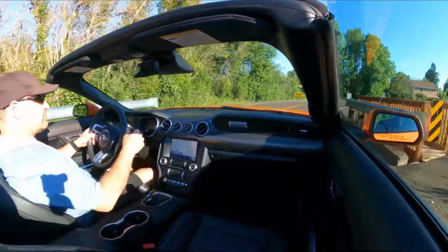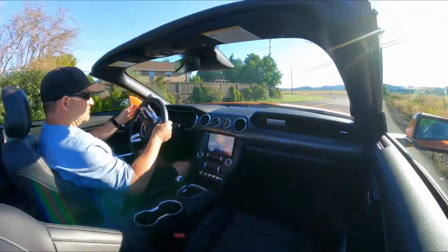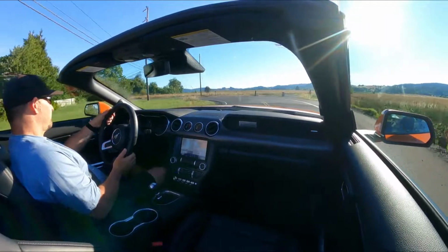There's that Rev Match. Settles into a corner. Coming out of the corner, this handles really nice.